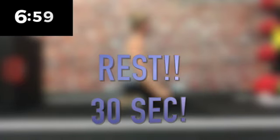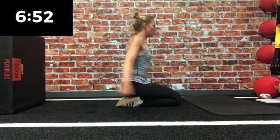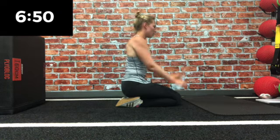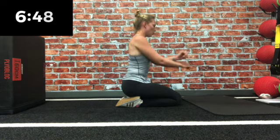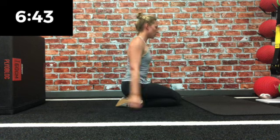Right guys, if your arms and your core are on fire, keep some movement going during this rest period. Even if it's just swinging your arms or wiggling your shoulders, moving your wrists, just make sure you keep some movement in. We have two more rounds of 3 minutes in this challenge, so keep it up, you're doing great.